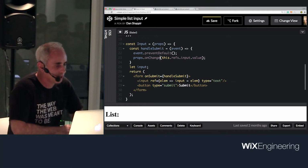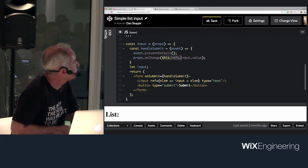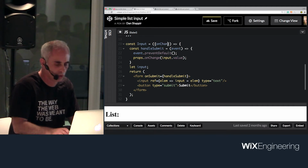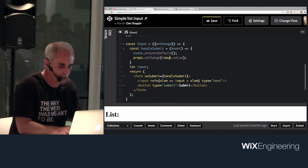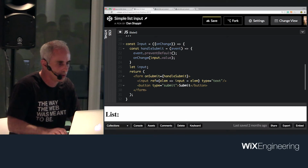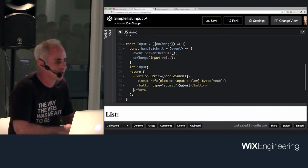And finally, the only thing that I actually take from props is onChange. So I can use destructuring in the arguments to just take the onChange. And now I can get rid of props. And of course, here, instead of this.refs, I just do input.value.